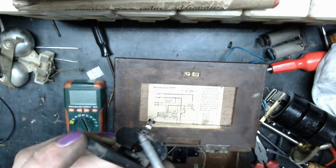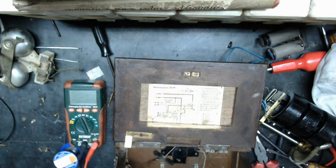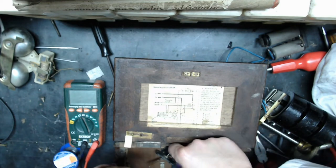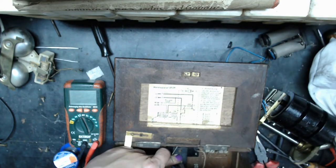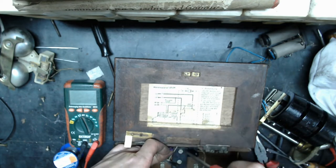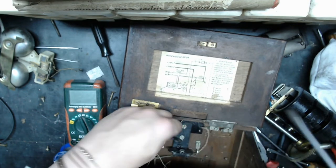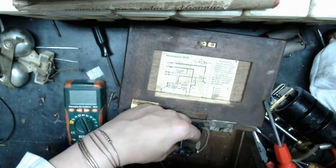Just a teeny tiny bit of machine oil. That's all it needs, and then we'll have to calibrate this mechanism. Cone head screw goes back in, and the other one as well. Put the anchor in the pivots.